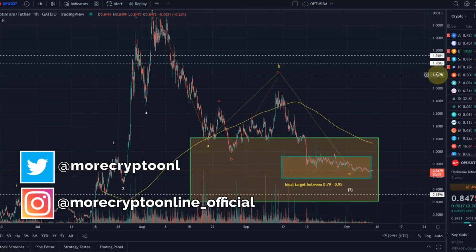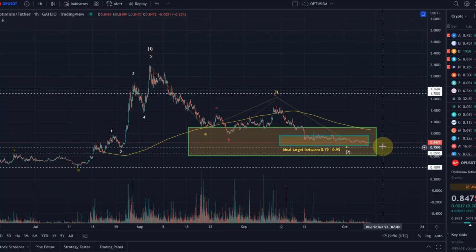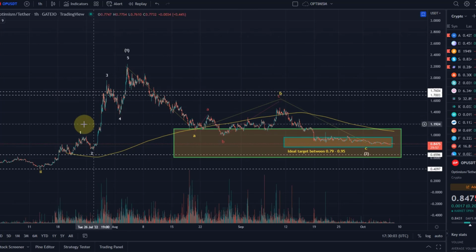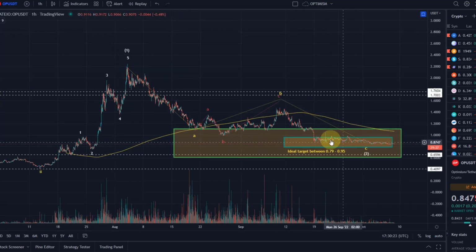Optimism is also one of the coins where we have quite an interesting 1-2 setup, which could work out nicely. Similar chart to EOS, I would say. From the low back in June, we moved up in an impulse in a wave 1, and we then talked about an ideal target area between 79 and 95 cents. As you can see, we have dropped into this area, and you can see how much relevance it has, because since then the chart has just barely moved at all. It's just frozen in this target area.